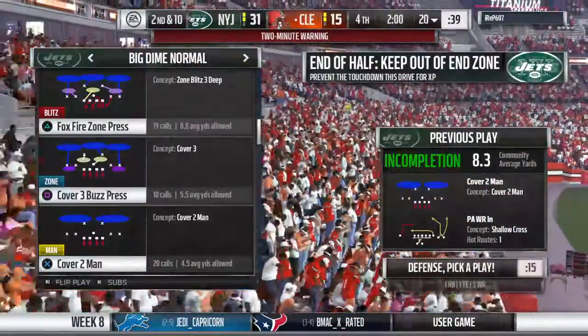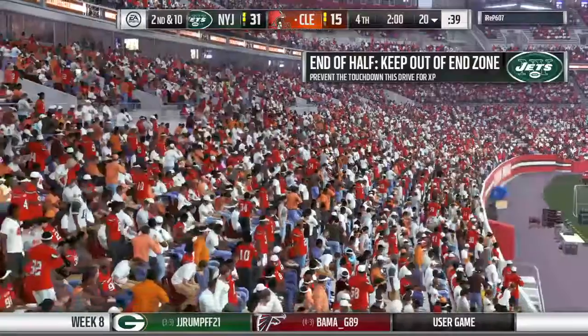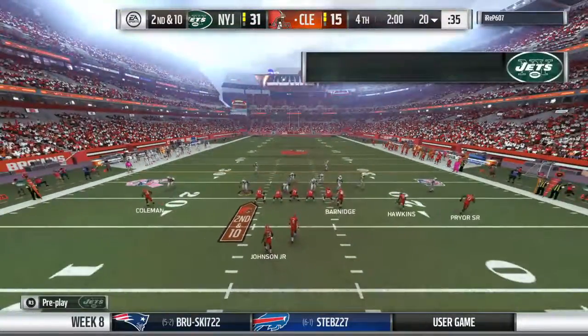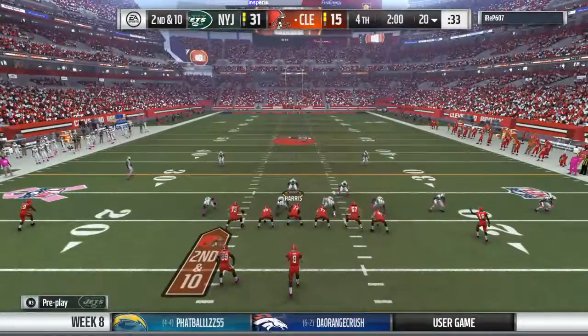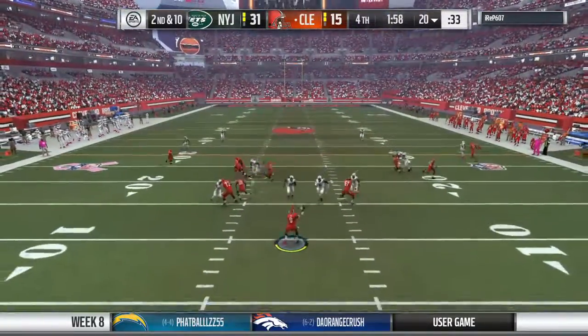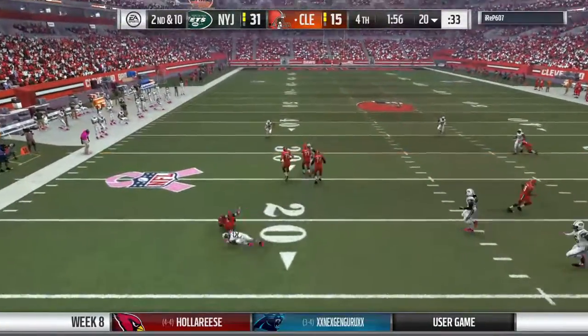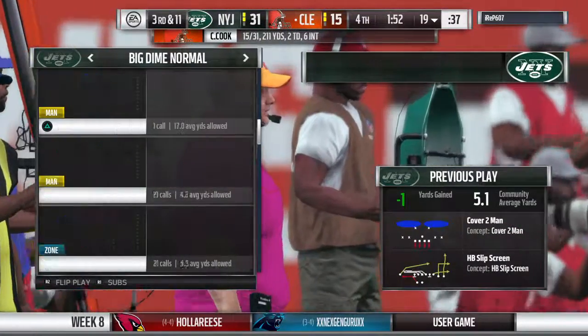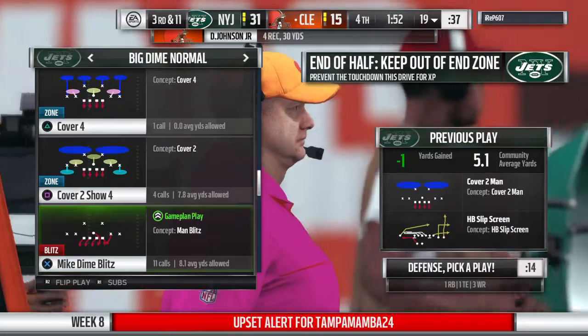And that one falls incomplete. Looked like he might have had position there, but he couldn't hold on at second down. He'll try again with the arm here on second down. Screen play, Johnson. And they'll lose a yard that time, and that's going to lead to a third down.